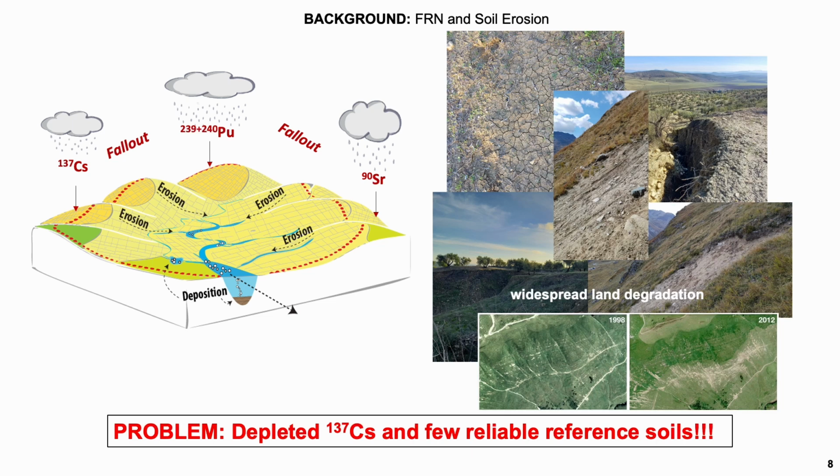While fallout radionuclides obviously have negative health implications, they can and have been used to track soil erosion because they are particle reactive and bind strongly to soil. The radionuclide widely used for this, for example, is cesium-137. The problem, however, is that over 60 years since the peak of the nuclear weapons testing in the 1960s, cesium-137 has undergone 2 half-lives and is now depleted and hard to detect, and only few reliable reference soils can be identified due to widespread land degradation and agricultural expansion.